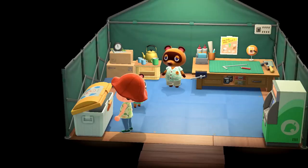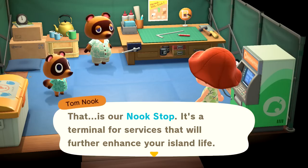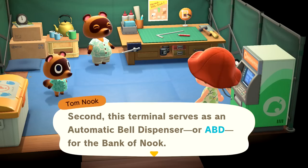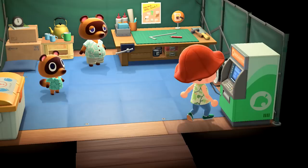And then what is this about? This is like an ATM? I should give you a brief introduction to that terminal as well. That is our Nook Stop. It's a terminal for services that will further enhance your island life. At the moment, you can use two services. The first is Nook Shopping. It's a catalog shopping service for items that can be hard to find on an island. Second is terminal services as an automatic bell dispenser, an ABD, as for the Bank of Nook. We're also working on a service by which you'll be able to redeem Nook Miles for various things. Please take advantage of these wonderful services. Quite beneficial indeed.